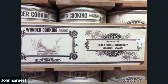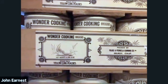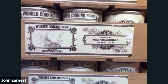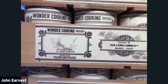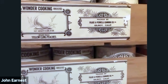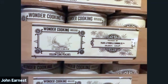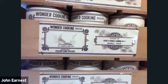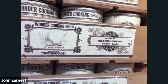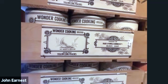Would that be the, let's see, we have the Giant tree brands, the Alta Vila brands. Do you have anything that says Thomas brand? That would be my sister's father-in-law. Is that one you saw here? That's what I saw there, yes. Oh, okay. Let's look for Thomas brand. Wonder Cooking from Gilroy? I haven't seen that Wonder Cooking. That's the first time I've ever seen that one. Cool. Golden Gate Packing Company from San Jose. Alta Vila Brands from San Jose.